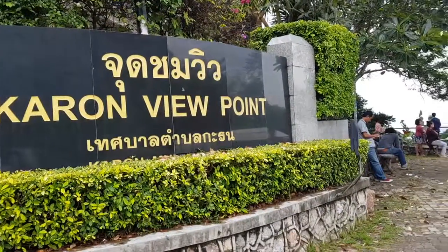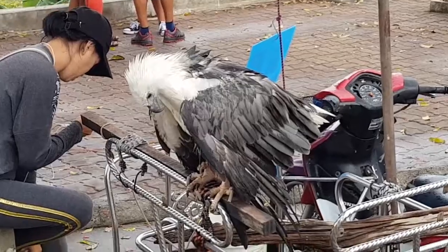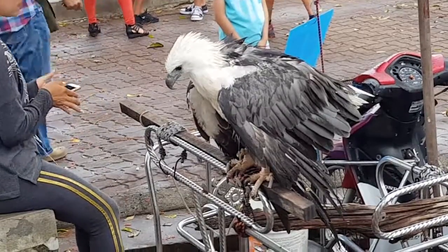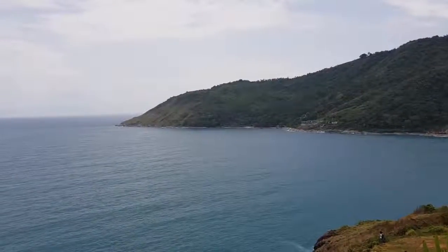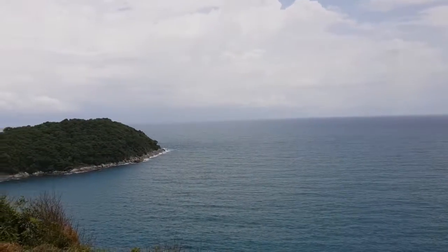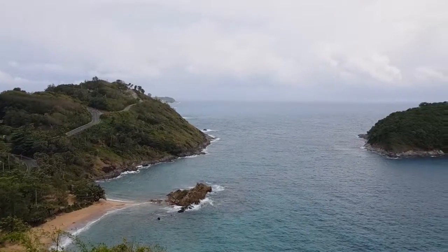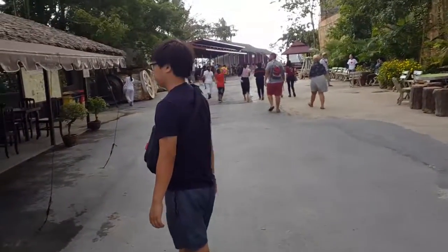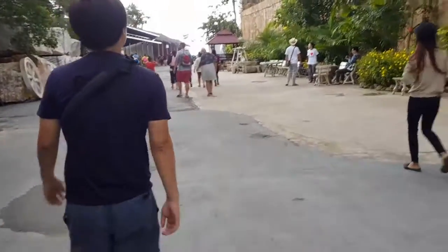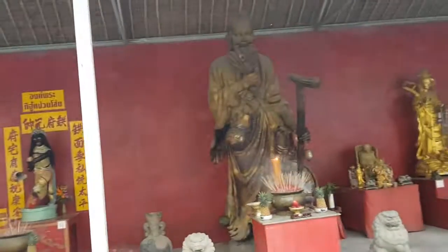And afterwards we took a tour with Klook, heading towards the Big Buddha. And in the middle we stopped by the Karon viewpoint, which has very nice scenery. And here we have arrived at the bottom of the Big Buddha.